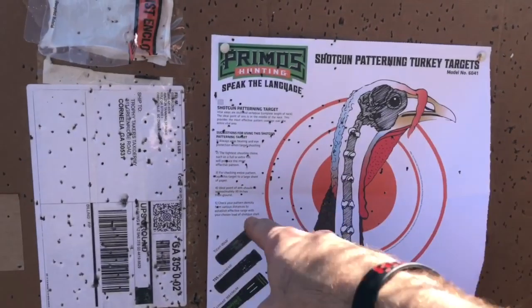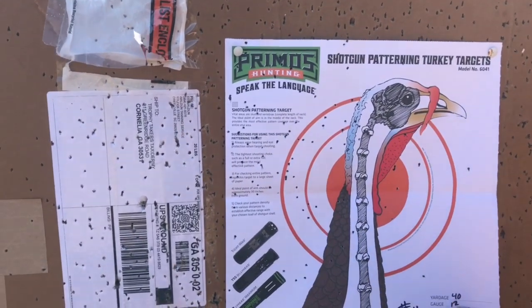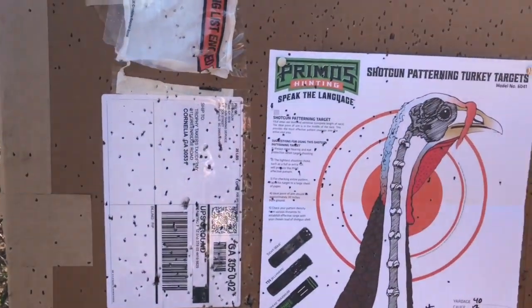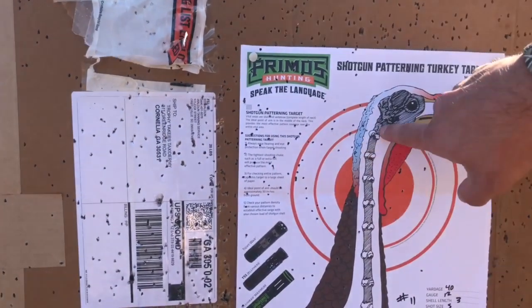I'm pulling left bad on mine. I'll have to adjust for that. Switch my sights up, but I mean there's several right here. But if I can move that over to here, I'd be good. See, there's 6 or 7 in there though. Yeah. Alright.